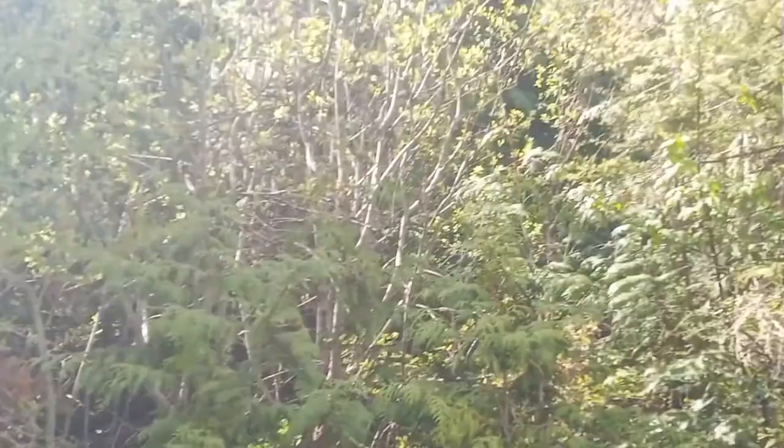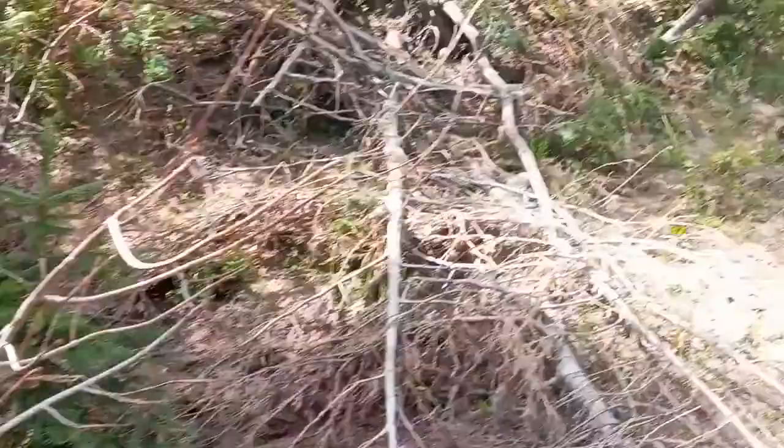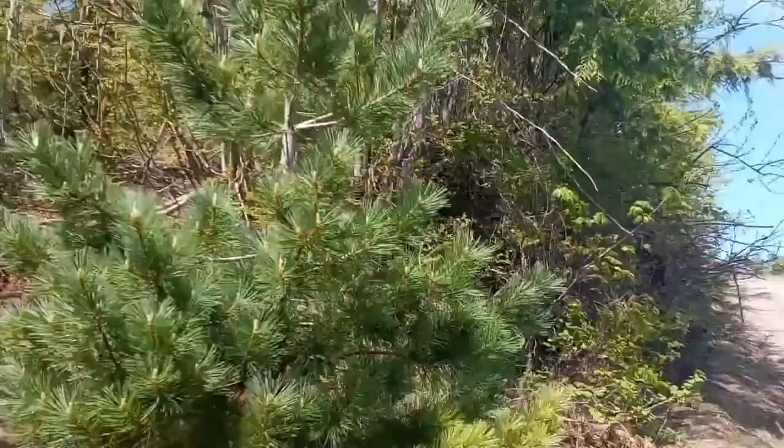There are some fallen branches on the trail, so be careful while walking through it so that you don't fall down.